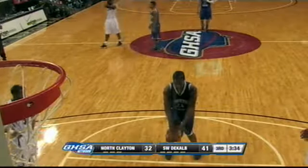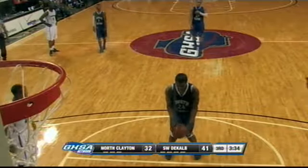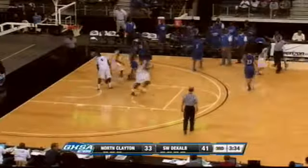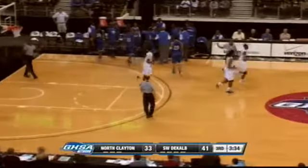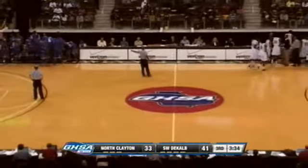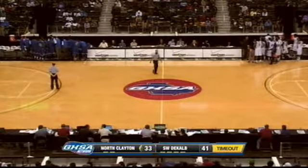It's a 41-32 ball game here. 3 minutes, 33 seconds to go in the third quarter. Southwest led it by 3 at the half. And now a timeout. North Clayton calls the timeout. They are down by 8 points here.